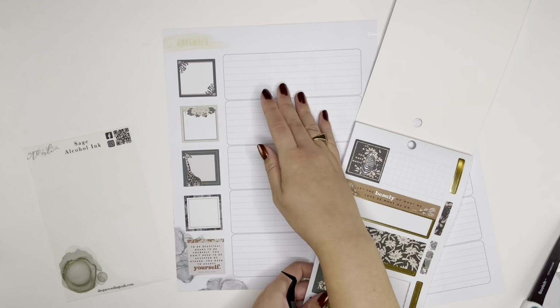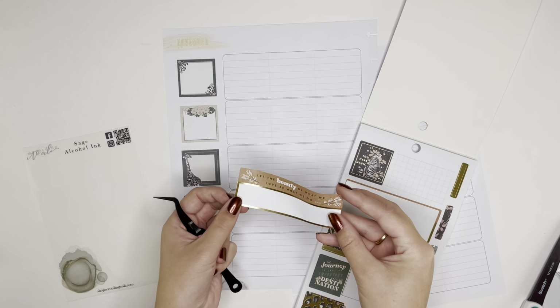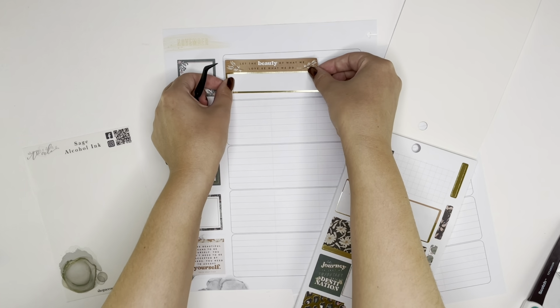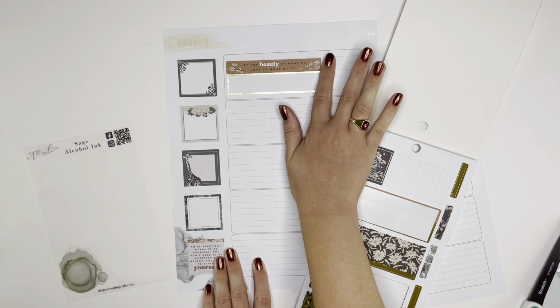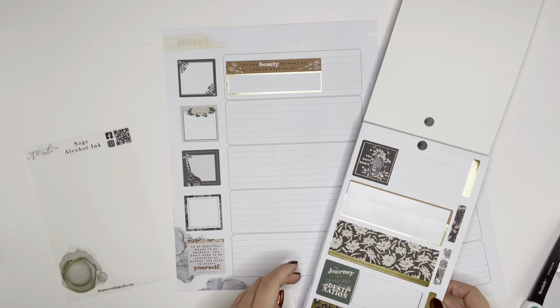So I have a meeting up here in this top class. I'm going to use one of these longer boxes. I like this one that says, let the beauty of what we love be what we do. And that one's just going to go up here for the meeting details. I can't remember if I'm leading the meeting again this week, but there's enough room to write it in if that happens to be the case.